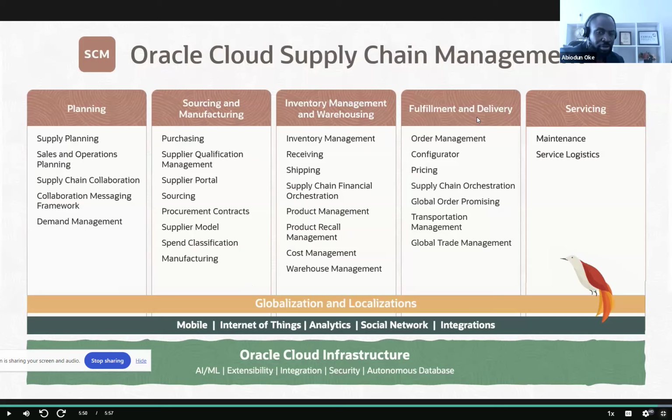Fulfillment and delivery, of course, retail will be a very good example to mention for this type of transaction. And then, of course, servicing. Basically, this has to do with returns, repairs, or whenever customers have some issues, how do we keep the customer happy about buying our product? So this is really where the servicing comes in.